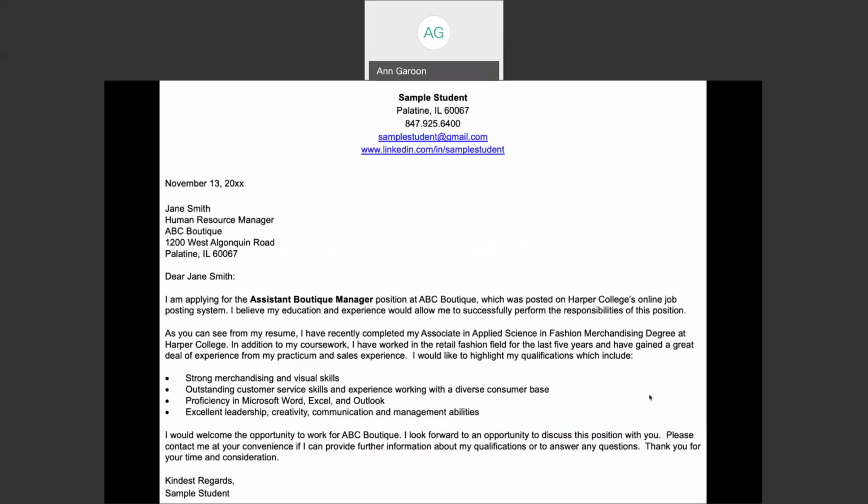So here's an example. Unfortunately, the name of the sample student is cut off here, but the heading should look familiar, because it's the same heading you use on your resume. All you have to do is cut and paste it onto this next Word document. It's a formal letter, so it starts with the date. It has the name of the person you're addressing it to, their title, the name of the company, and the address, including the city and state.